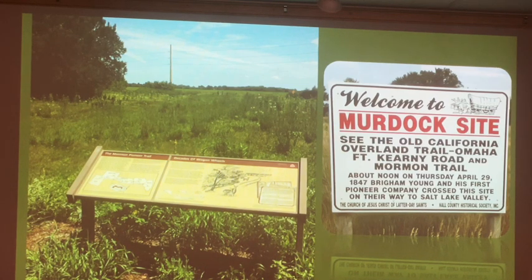The piece on the right of this marker is just like one of these out here. There are 12 of these markers across the state of Nebraska. The right portion is essentially the same, and the left portion tells about the site. From this site, if you look really close, from the left side of this marker to that power pole in the back, that's where all the wagon trains came through.